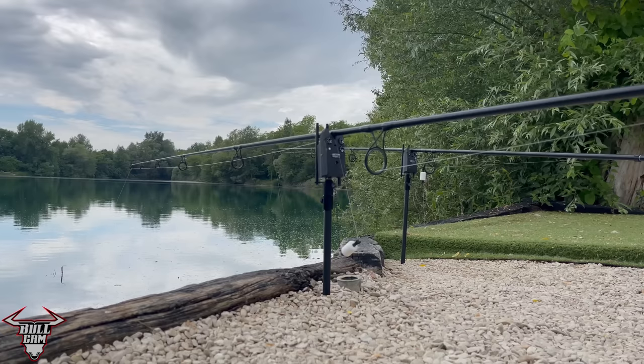Bit of a weather change, bit of drizzle, the wind's picked up and the humidity feels like it's building. Storms are forecast, so we'll have to see if that brings the fish on the feed for the final night. Anyway, rods are out and I'm going to get my head down for an hour because I had quite a disturbed night last night. So we'll see what happens, and if there's anything good, I'll report back. For now, it's Ball Cam out. Catch you in a bit.